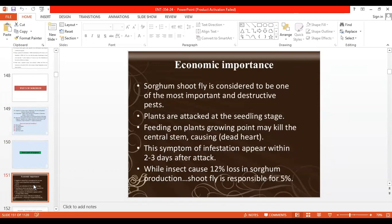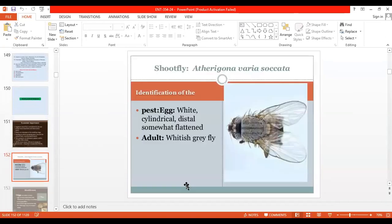Sorghum plants are mainly infested during the seedling stage. On feeding, the growing point may be killed by the pest, forming dead heart symptoms, that is, the central stem and shoot may be killed. These symptoms of infestation appear within 2 to 3 days after the infestation. While insects cause 12% loss in sorghum production, the share of this pest is near about 5%.